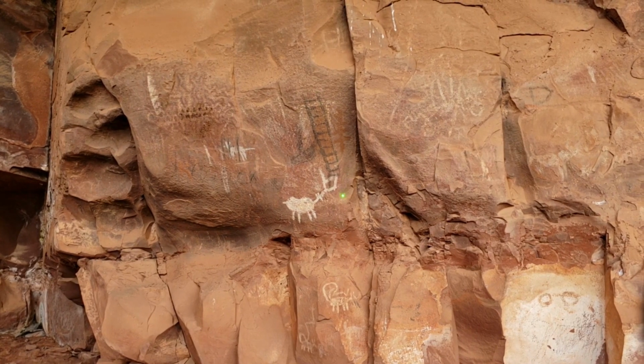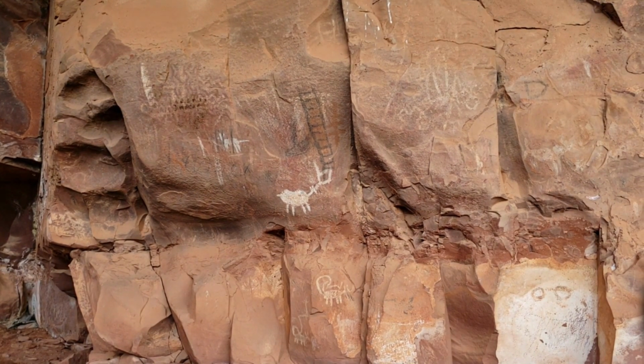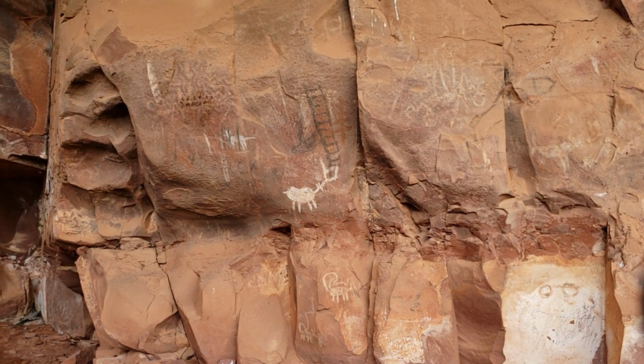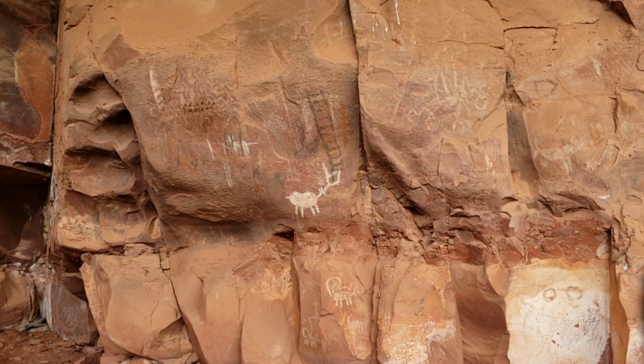And this black ladder could be a ladder. It looks like a ladder. If it's a ladder, it could represent the people coming from the underworld to this world. It could be how they get down from their rooftop into their dwellings, or it may be something other than a ladder. But we like to call it a ladder because it looks like one.